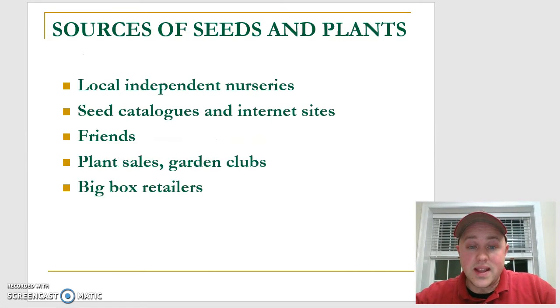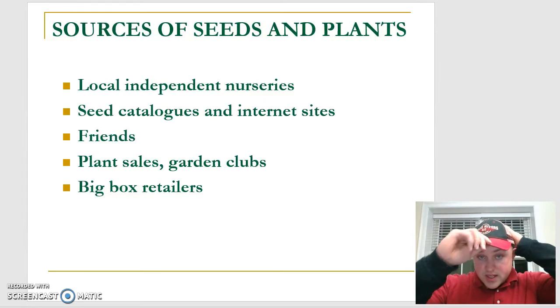So sources of seed and plants, there's local independent nurseries. I can't emphasize those enough.